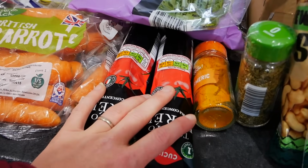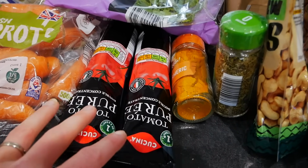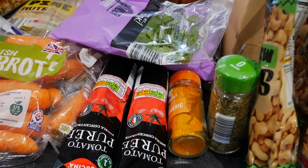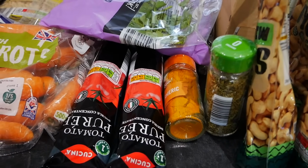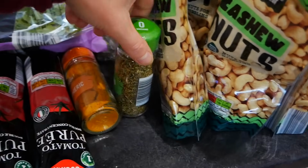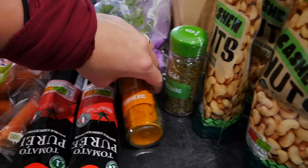Some more tomato puree. We've got quite a lot in the fridge, but I thought I'll grab a couple more because when it is payday, I tend to stock up on the bits that last a really long time. So later on in the month, I know I can put together some cheap dishes like pizza. Oregano, however you say that, I always get confused.